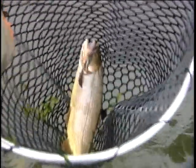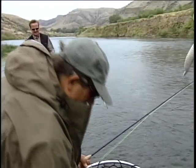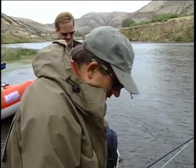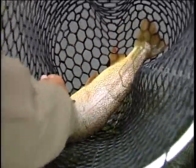Now that would be a really great fish in a one fly. That would be a nice 20-inch fish. Probably three and a half pounds. That would be a great fish for the Jackson Hole One Fly on the Snake. That's a great Snake River cutthroat. Beautiful. That's a nice fish. That is not a big fish for this river. Yeah, I'm sure it isn't.